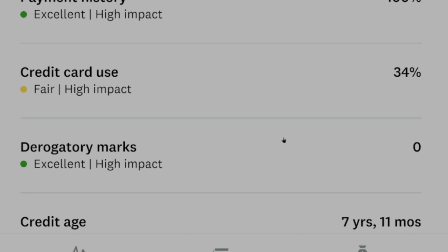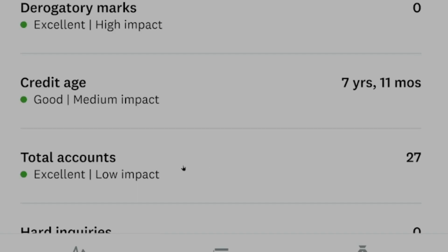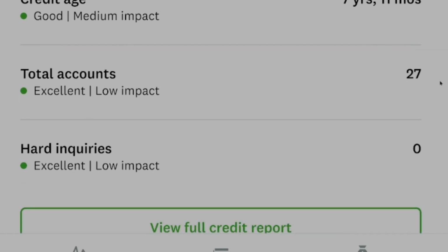So that has a high impact. 0 derogatory marks, pretty decent credit age, 7 years, 11 months. A healthy number of total accounts at 27. And of course, 0 inquiries because we get those knocked off for all of our credit restoration clients.